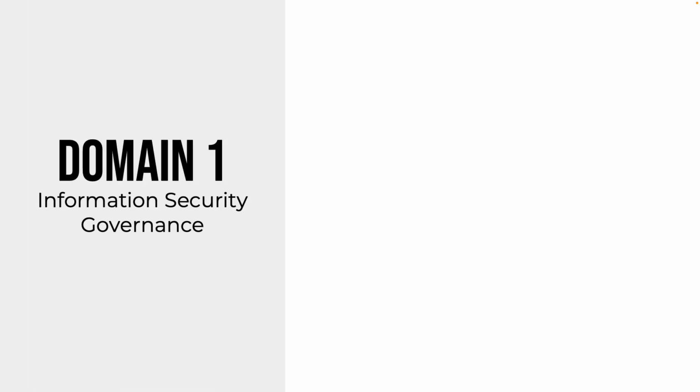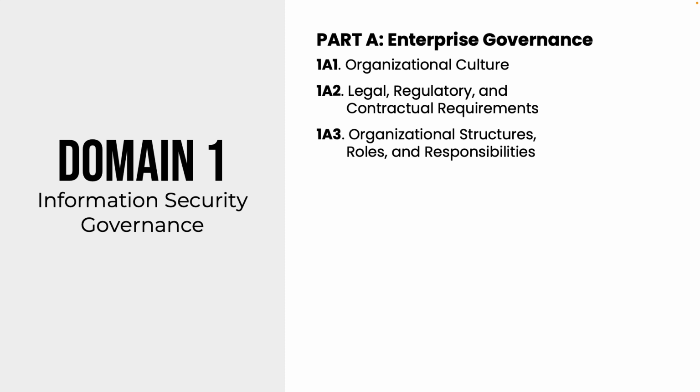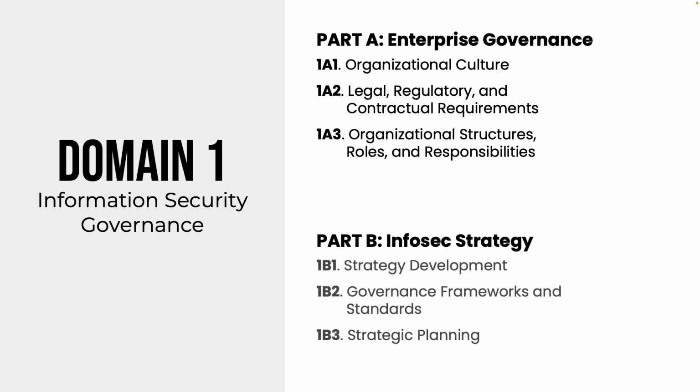So I want to walk through the flow of the domains here. I find that the syllabus here flows in a very logical order relative to how your information security program would play out in the real world. So it begins with governance, which you can really think of as your oversight, and then the information security strategy.